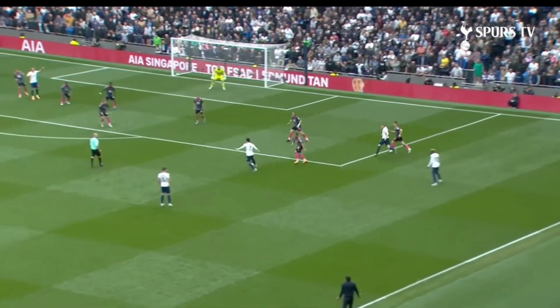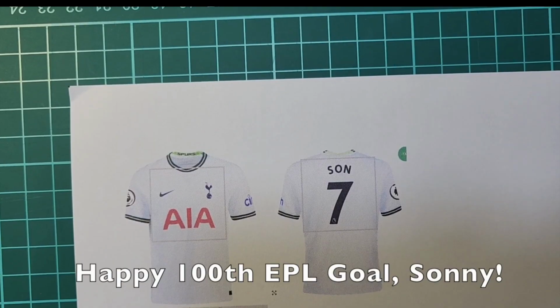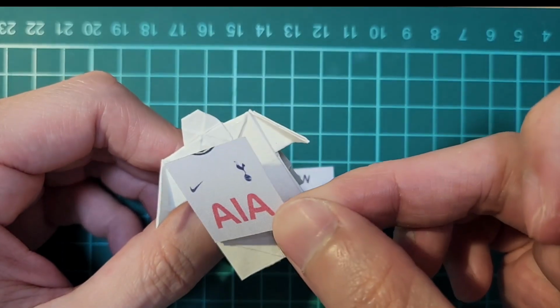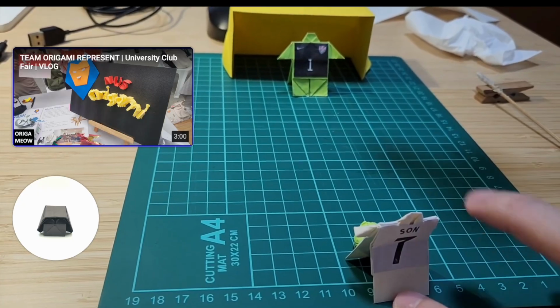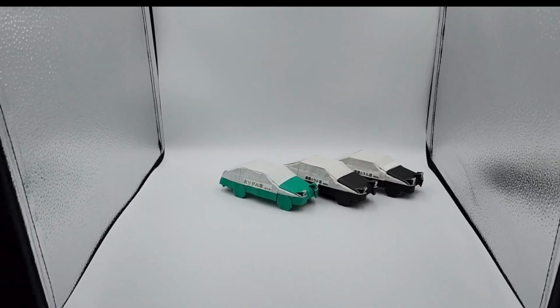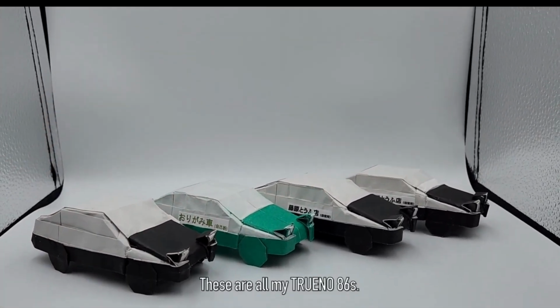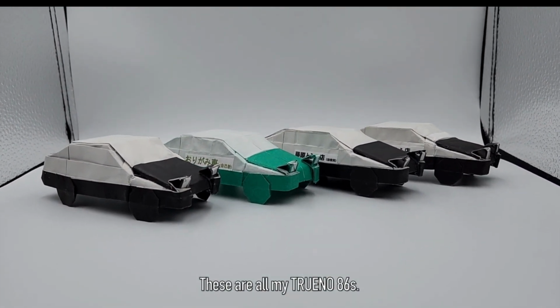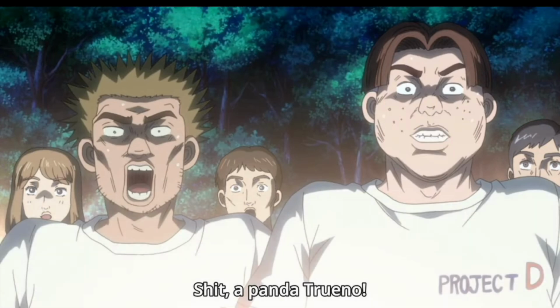Because I like football as well as origami and I'm going to Korea, I also submitted a footballer tutorial at the top right corner. I felt it was meaningful to represent South Korea's megastar Son Heung-min, captain of the South Korean football team. And similarly, my car has a tutorial and it also has an origami design story to capture the design process. Do check them out.